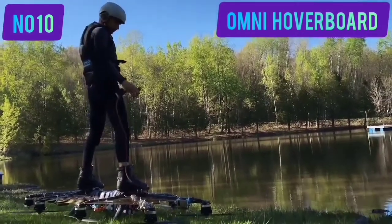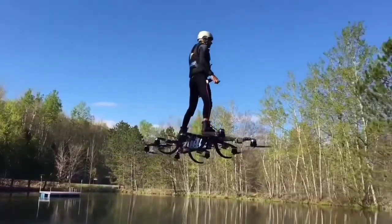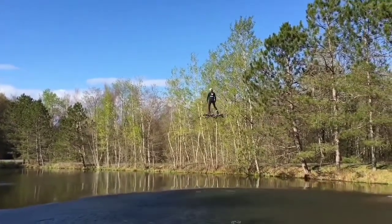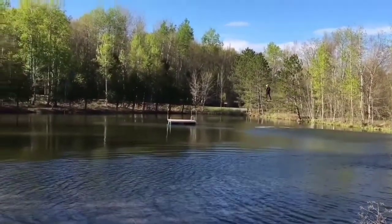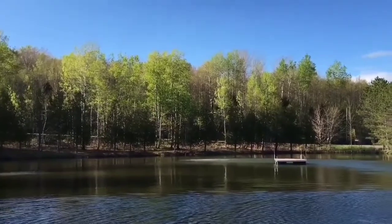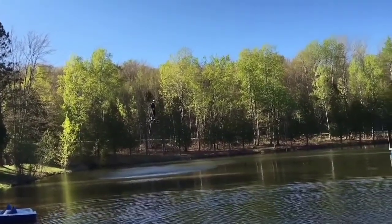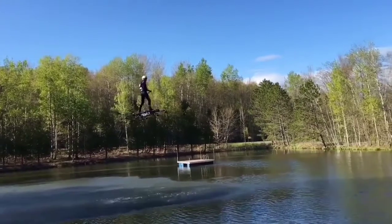Number 10 is Omni Hoverboard. The pilot stands using snowboarding straps to keep your feet locked onto the aircraft. It has 8 electric motors with 8 propellers. It has 8 lithium polymer batteries, generating about 40 horsepower. It has 4 fixed landing legs.